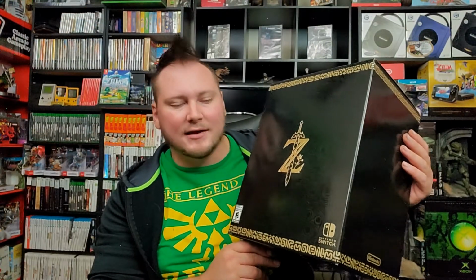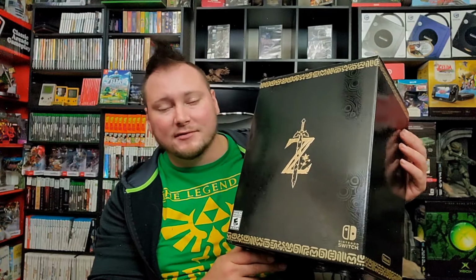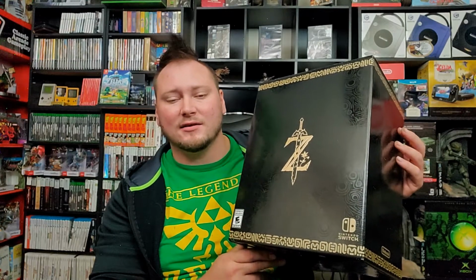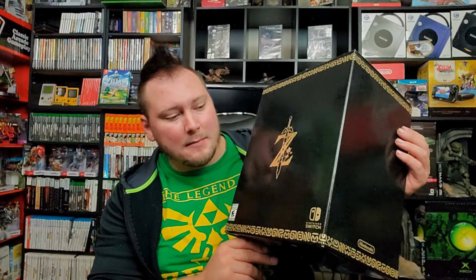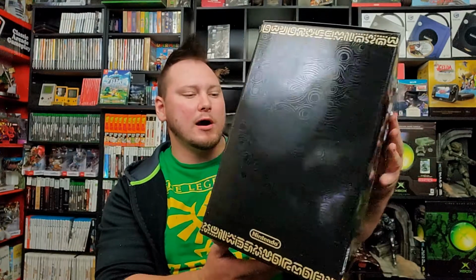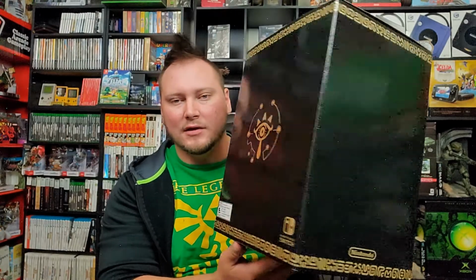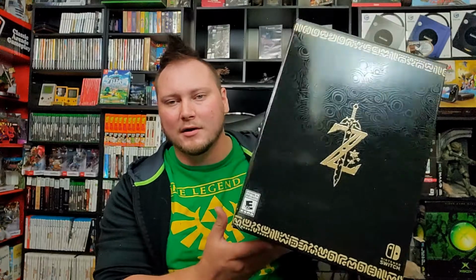I had to have this in my collection, and I honestly never thought I was going to be able to have this in my collection, being that it's so freaking expensive. But I just couldn't justify the ends or the means of spending that much money on one Zelda piece. But we have done it, guys. We have acquired the most prestige version of the Legend of Zelda Breath of the Wild version.